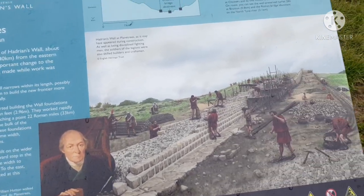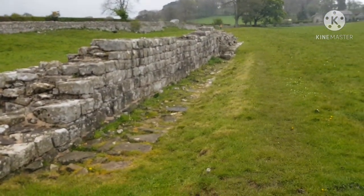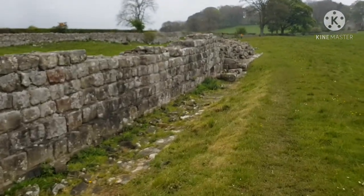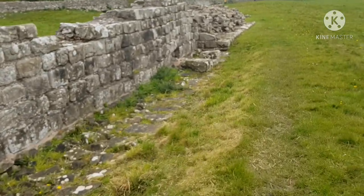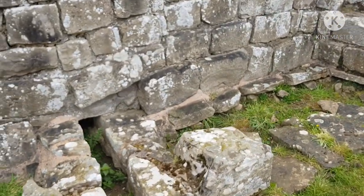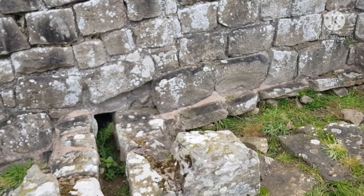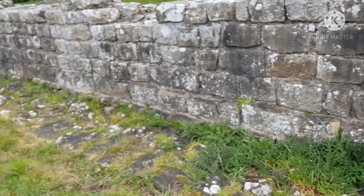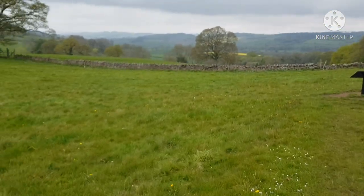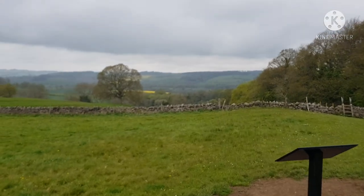So there you go. And there's a bit of the wall there, look. And what they also did was, if you can look along here, there's actually a culvert. They're starting to install these, almost like a sort of field drain. So all the water that was gathering in the ground on either side of the wall would have somewhere to run through, so it wouldn't start destroying the foundations of the wall. So there you go, eh? Roman drainage. Right, on to the next fascinating part.